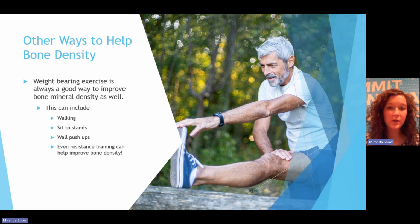So I'm sure you've heard this before, that in order to increase that bone density, we need to weight bear on our bones. So if we are sedentary for an extended period of time, it can actually decrease our bone mineral density. Ways that we can incorporate weight-bearing activities can include walking. So if you're somebody who likes to go for long walks, especially in the summer, it's a great option. Sit to stands are another one, especially in the winter time, which we are in now. So those sit to stand exercises where you are sitting in a chair and then standing up, sitting back down, can help us to increase our weight bearing activity as well.